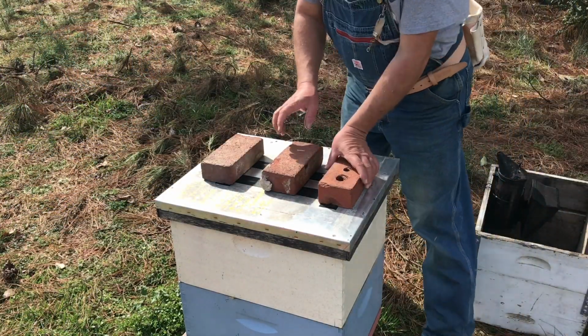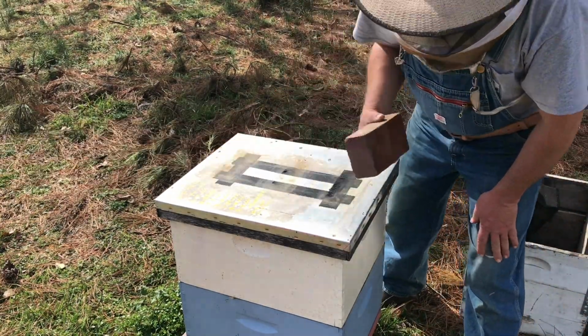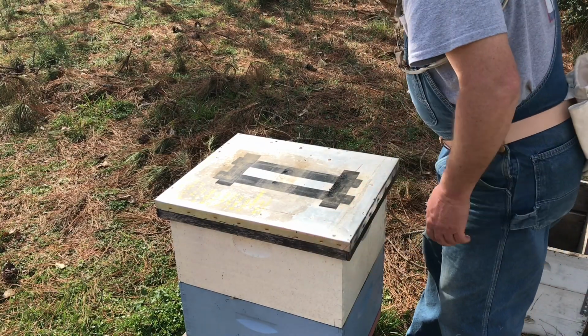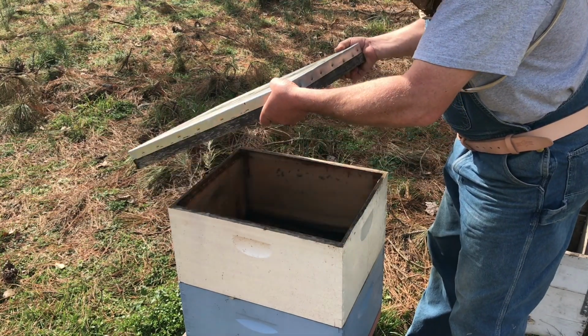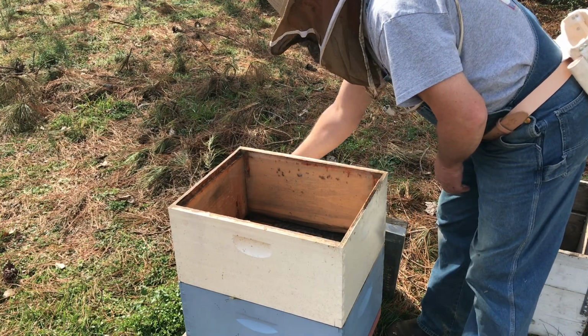Okay, everybody, this is one of the hives I'm experimenting with this year. This is the only solid bottom colony I've got, and since the bees are just so active right now, we're going to go through them and see what we got, make sure we're not running out of room.